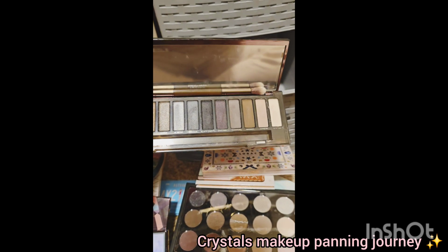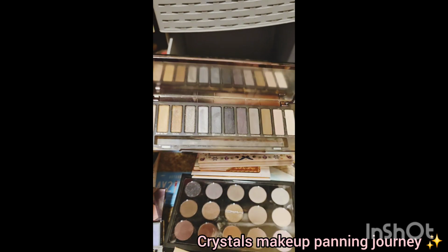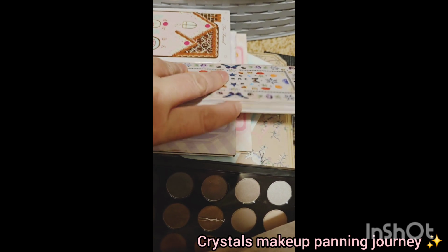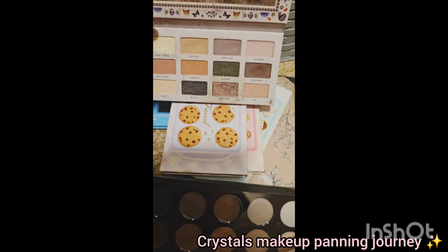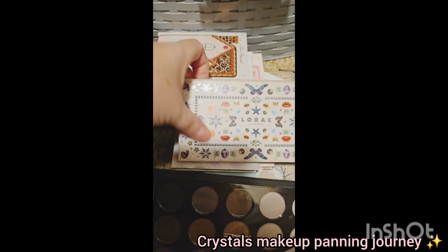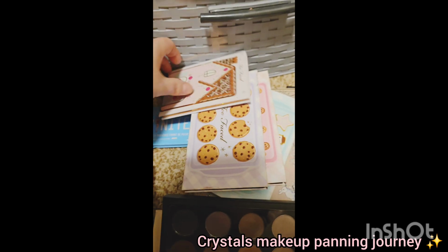So this is what this looks like. It still functions really good. Oh, no, I can't shut it. But it is a really pretty palette. Here I had gotten from Kohl's for sure when they had it really on sale, and I had some Kohl's Cash. A lot of this stuff I did that way, and that's how I ended up with so much of this. Not to say I didn't buy some products from Ulta, because I definitely did.